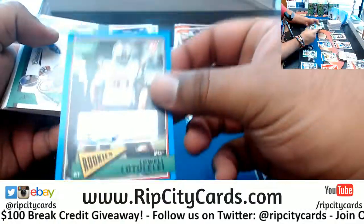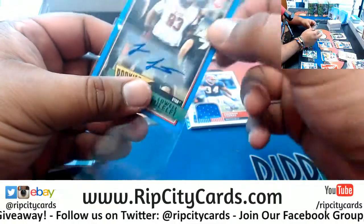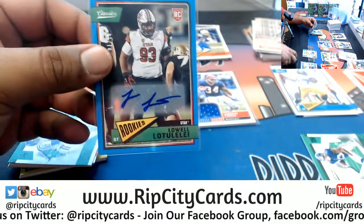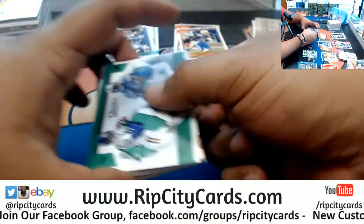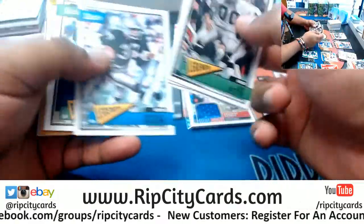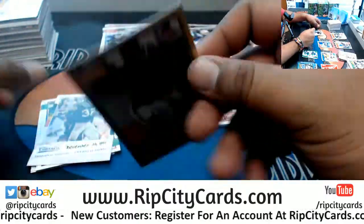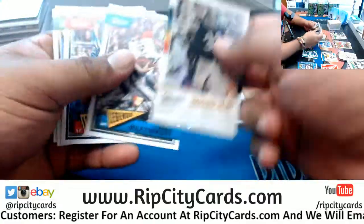What over here? What over here? Lolo Tulele. Little eBay 101, numbered 1 out of 10, with the rookie autograph. Lolo Tulele. In the checklist doesn't have a team, but he probably has been signed by someone by now. Not sure who, but we'll cross that bridge when we get to it a little bit later on. Deshaun Hamilton rookie. Minka Fitzpatrick rookie gold to 65 for the Dolphins, baby. Carlton Davis rookie.